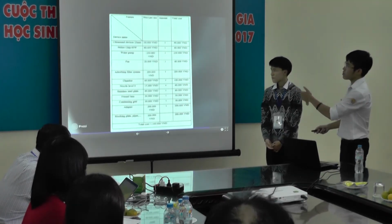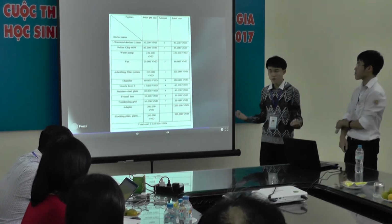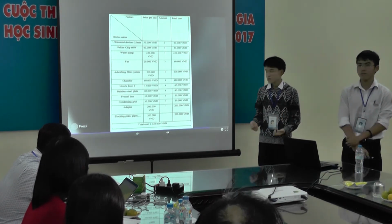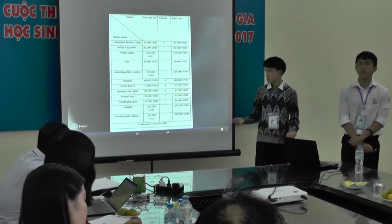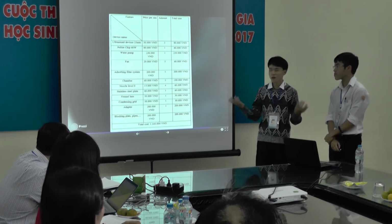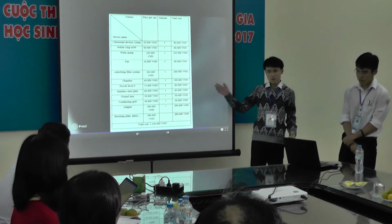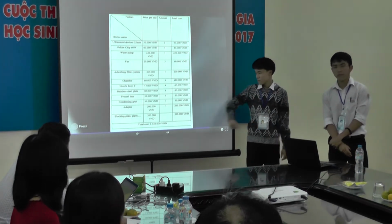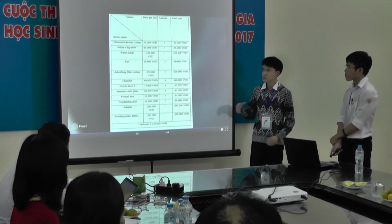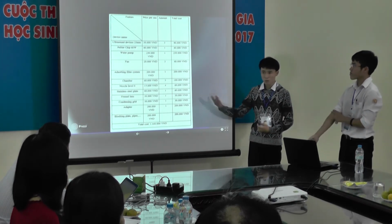And here's the price. If we buy a reverse osmosis system, it costs more than $3,500. It's very expensive for a normal person, and there's no need to use a system that has very high capacity like a reverse osmosis system. But with the VC system, we just pay $70 and have a system that can provide more than 50% on the boat.